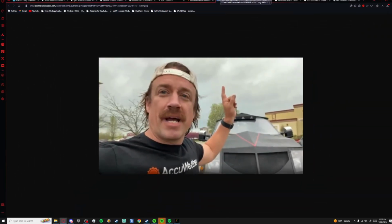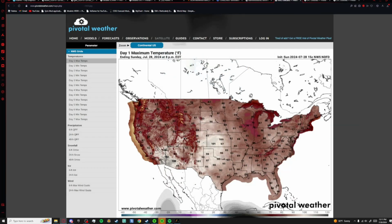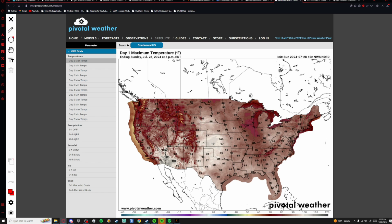In other weather news, we had Reed Timmer and some modest clouds. Now let's look at the high temperatures for everywhere the next week in the United States. Go ahead and find yourself on this map, and these are the high temperatures for today, Sunday.